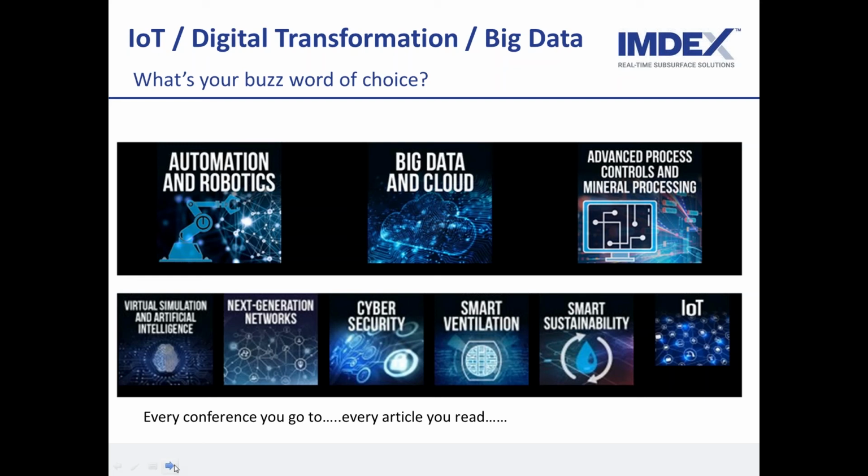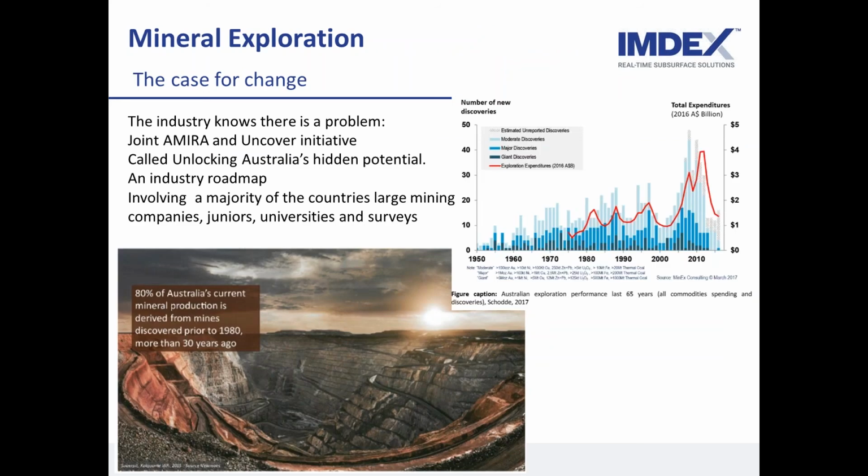And I think a really important question to ask all the time is not which buzzword are you going to use, but what problem is it that you're actually trying to solve, and how does IoT, in this case, help you to solve it? So that leads us to our first thing to resolve, and that is, does minerals exploration have a problem that needs to be fixed in the first place?